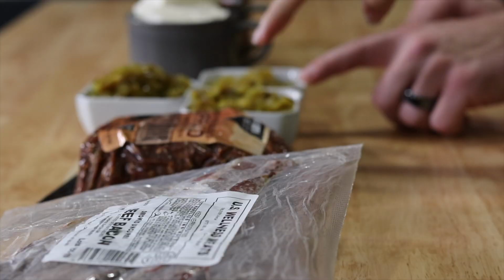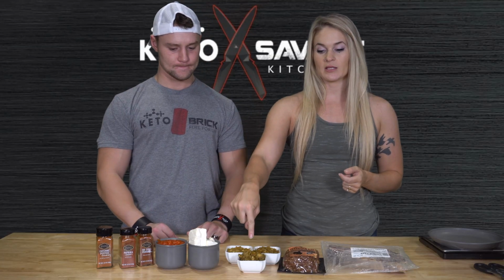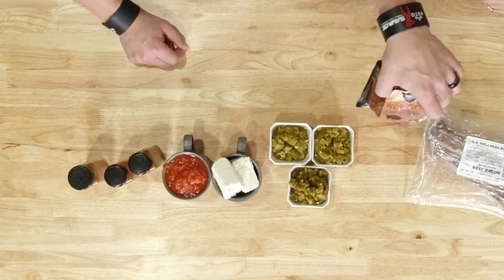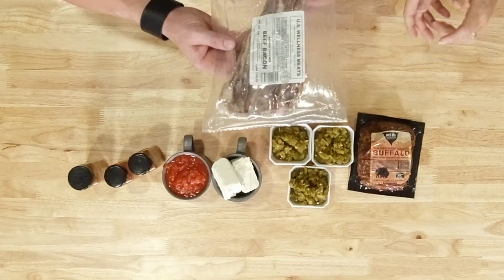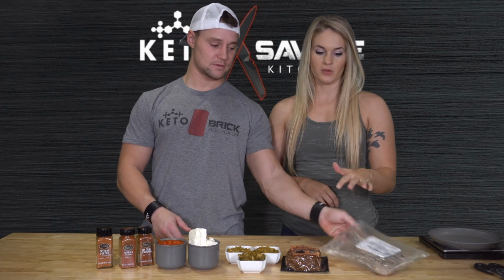And then we have our peppers. These two are from the same container. It's a 7-ounce container of green chili, and a 4-ounce container of jalapenos. A pound of the bison meat, and then it's buffalo chorizo, and then we have a pound of beef bacon from U.S. Wellness Meats as well. Beef bacon is delicious.